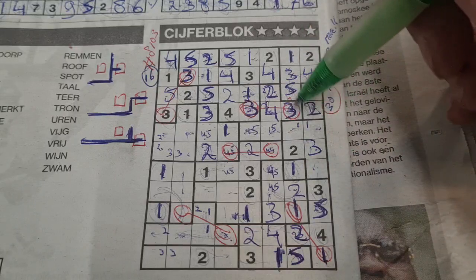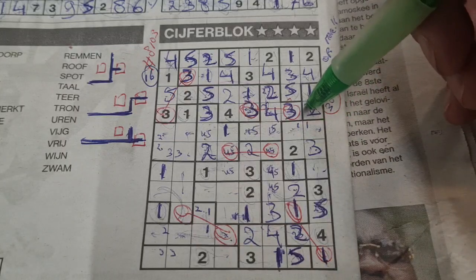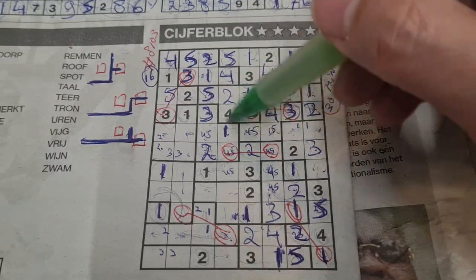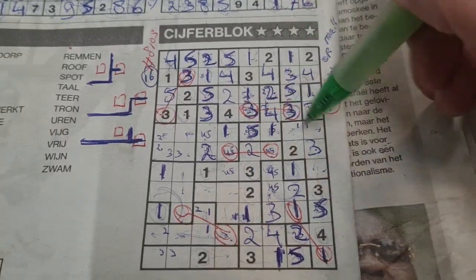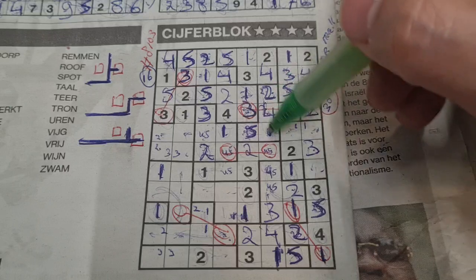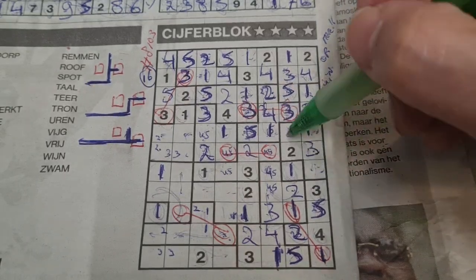Need a 4 here. 4, need a 5 here. 1 and a 5. We have a 1 now, so no 1 there. 1 should be here, and a 5 goes in there. Mark those 2 boxes, it'll be the 1. We have a 1 now, so this box can be 1 and more. That box should be a 1, so 2 numbers left for numbers 4 and a 5.